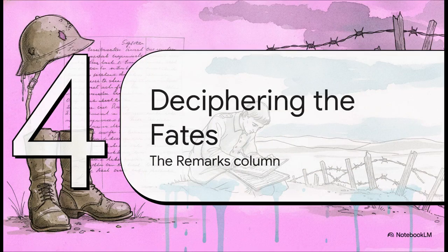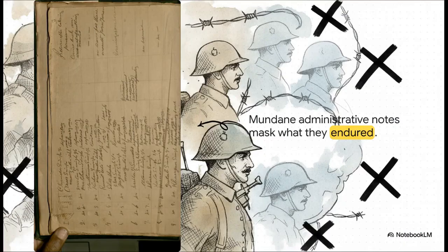Section 4. Deciphering the Fates. The Remarks column. Finally, we reach the rightmost edge of the page, and wow, this is where the emotional weight of this entire artifact really hits you. Just look at the mundane administrative notes captured here. Return after taking pension, or came back on account of striking the name. It is incredibly striking to see how, for some of these men, the end of their horrific wartime experience was reduced to nothing more than the casual stroke of a bureaucratic pen.